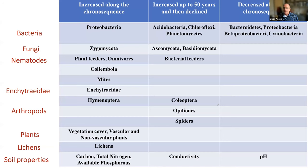And so this is just a summary of the taxa that increase over the chronosequence, the ones that increase and then decline, or those that just constantly decreased from time zero up to over 500 years. These taxa were in constant decrease, consistent with this decrease in pH from neutral down to very acidic. And so this slide sort of summarizes the taxonomic groups and their behavior over this chronosequence over time in ecological succession.